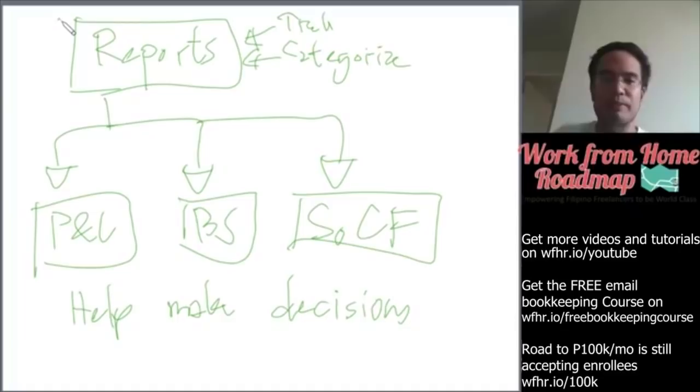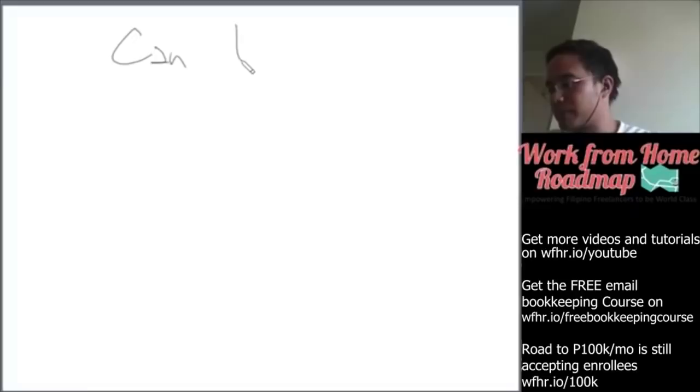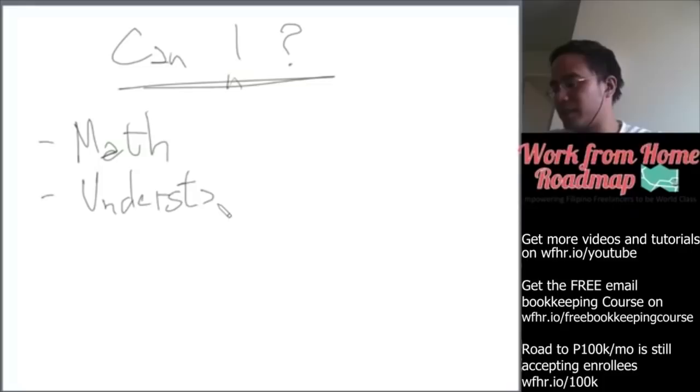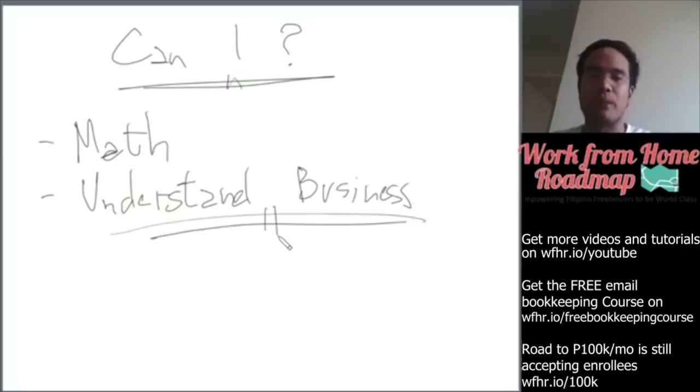Okay, so I get this question a lot: can I do bookkeeping? Freelancers ask me, I've heard about this bookkeeping thing, it seems very interesting, can I do it? And for most people, the answer could be yes. But the skills needed: a bookkeeper should have basic math. I'm not talking about calculus or geometry, just basic math. You're just doing addition and subtraction, actually, and maybe a little bit of algebra. And you have to understand business a little bit. Because as a bookkeeper, you're going to have to categorize transactions, and you're going to be creating reports which will help answer the questions we talked about earlier. So if you understand business, this will help out a lot when you're doing the tracking and the categorizing.